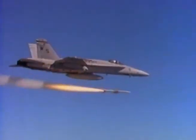Fox's Hornet fired its Sidewinder heat-seeking missile first. Then, a Sparrow radar-guided missile. There was a fireball.